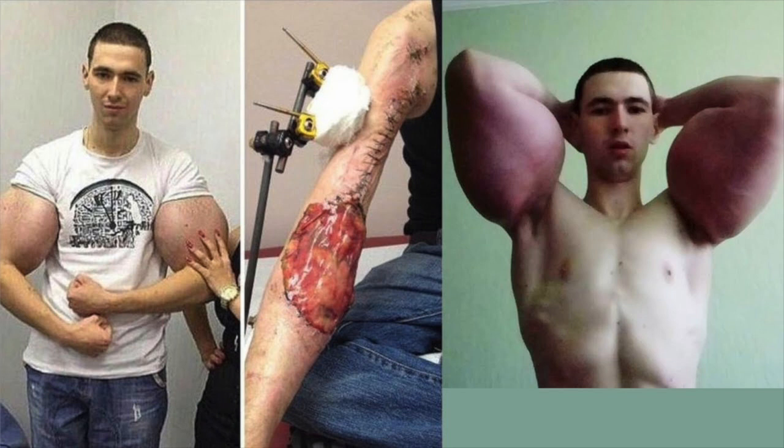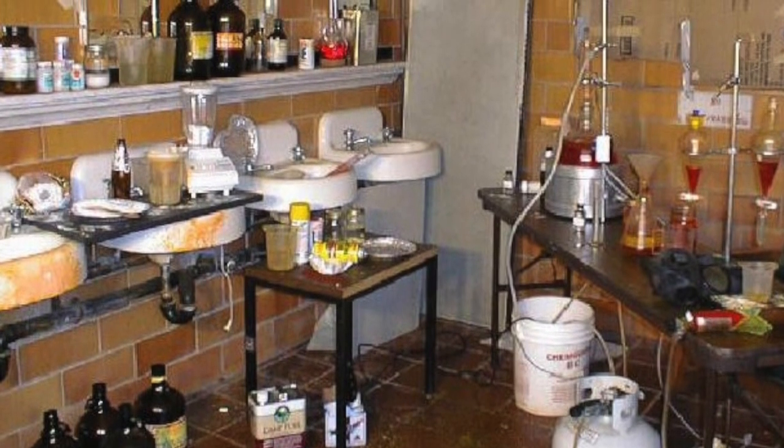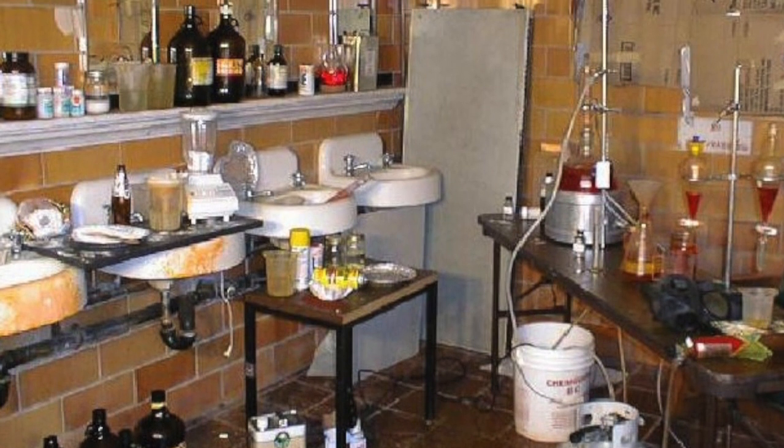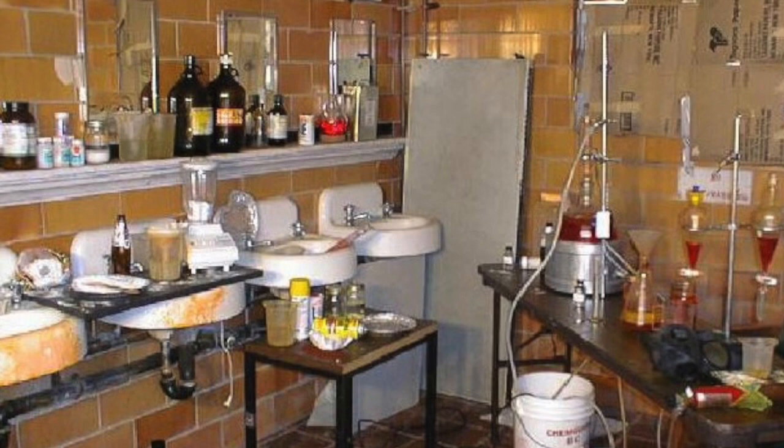This is, of course, only in the cases of these extremists who have serious mental issues or examples of dirty product, most likely made in someone's bathtub or sold in the black market. Judicious use of a reputable source is usually without mishap.